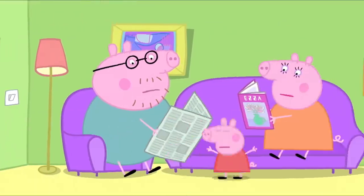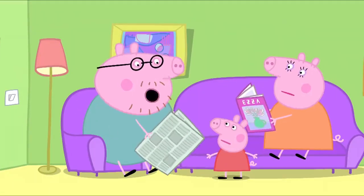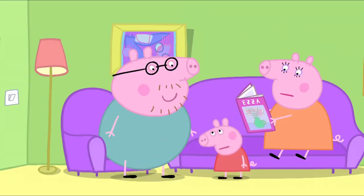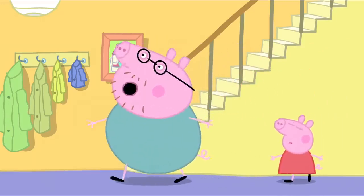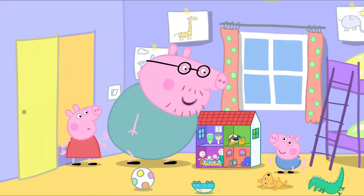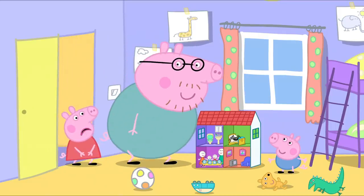Help! Help! Daddy! There's a spider in my bedroom. Oh, don't worry, Peppa. Please, Daddy, take it away. No need to panic. Hello, George. Have you seen the spider? It's too scary. Take it away.